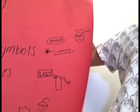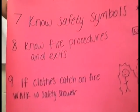Alright, so we had 7 through 10. Number 7 was that you should know your safety symbols so that you know what to wear so you don't get hurt. And number 8 was know fire procedures and exits so that you know what to do in case there's a fire.